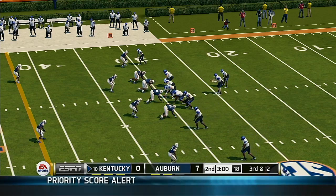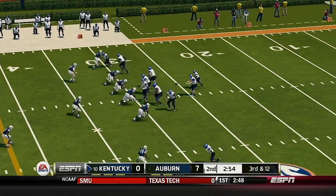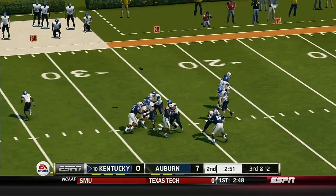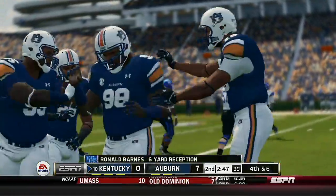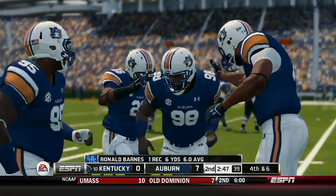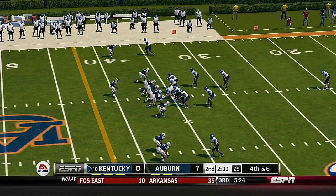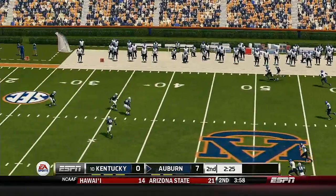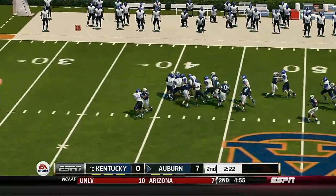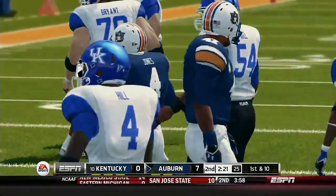Five wide. Keeps his eye on it, makes the catch. And he's tackled at about the 35. Jones fields at the 30. He's tackled at the 42-yard line. Nice yardage on the run back.